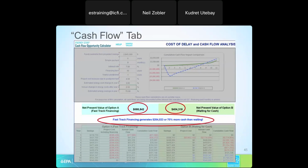Take the net present value of the cash flows, and as you can see here, the NPV of option A, $688,000, versus the NPV of option B, $400,000. Bingo. So you're better off to the tune of $284,000 by financing it now versus waiting for cash in a future budget.